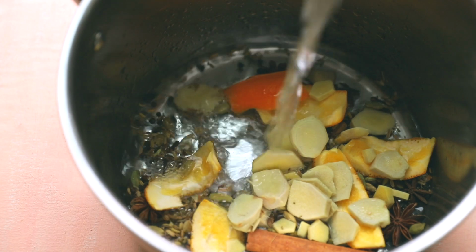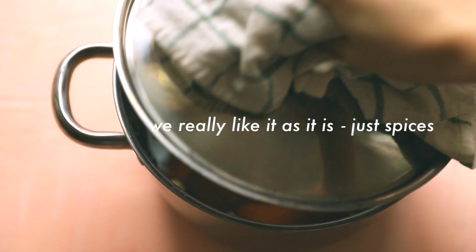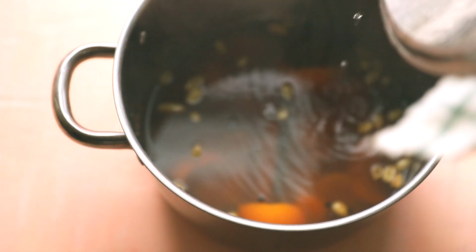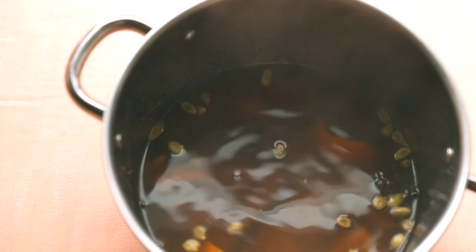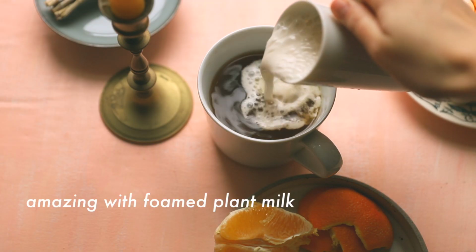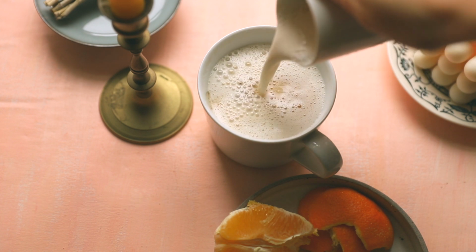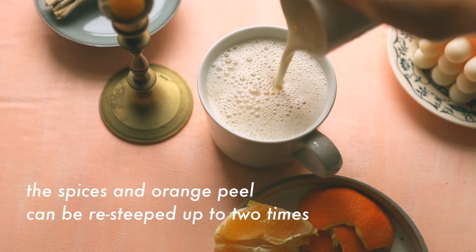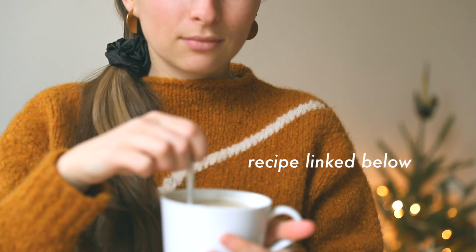You can go further by steeping any kind of tea into it, but we really like it as it is, just spices. It's amazing with foamed plant milk and a little bit of sweetener. Also, the spices and orange peel can be re-steeped up to 2 times, which is really cool.